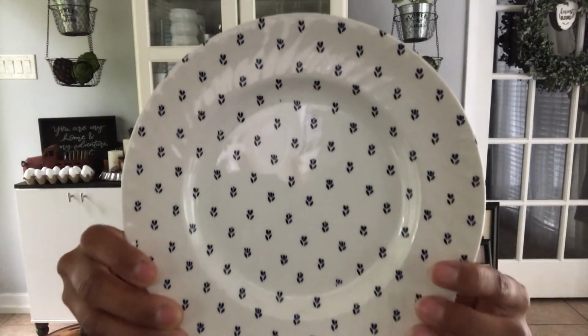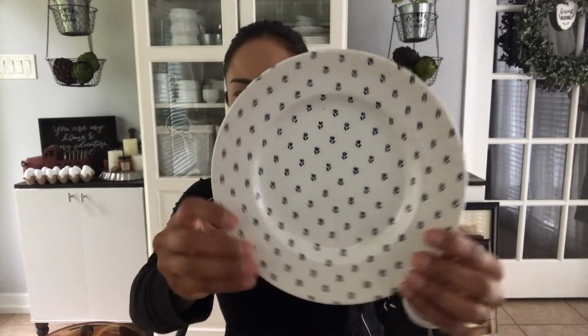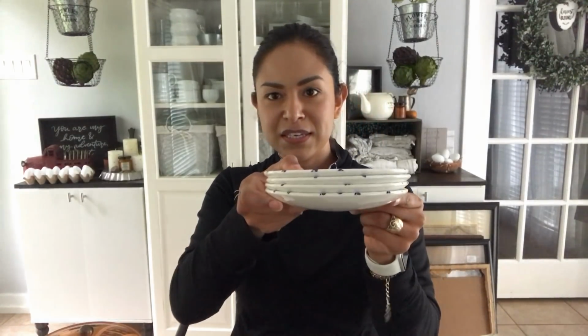So moving on, these are the coordinating, looks like salad plates, again with the beautiful little blue flowers. So simple, so pretty, and that's not even the best part, right? So there's 4 of those, and then there's 4 of these, so precious. And then there's this thing that was totally separate. Holy cow macaroni, that's adorable.